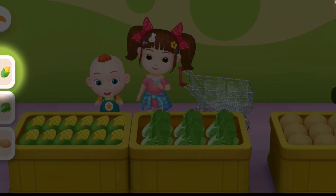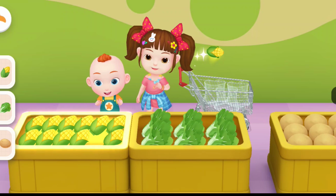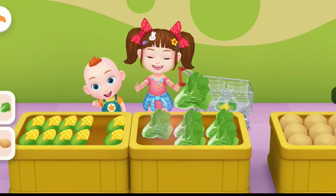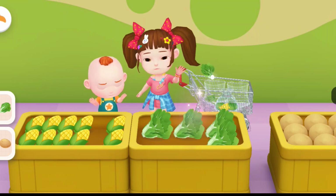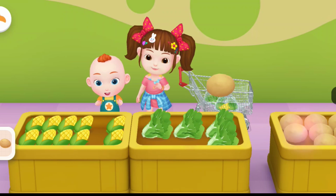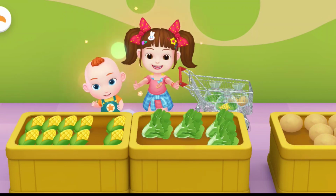We need to buy 2 corn cobs. Corn. Corn. We've purchased corn. Cabbage. We've purchased cabbage. Let's go buy other vegetables. Potato. Potato. Got them all.